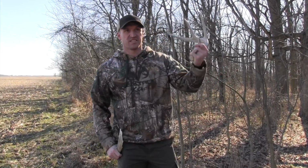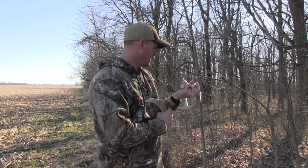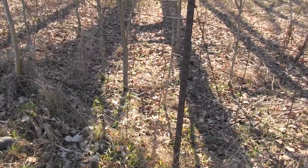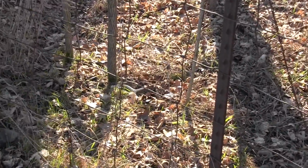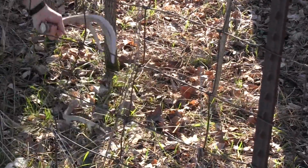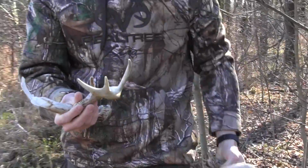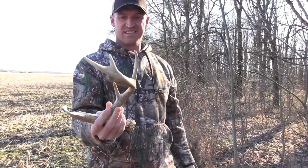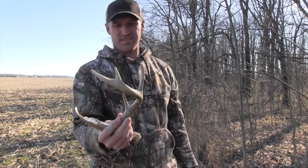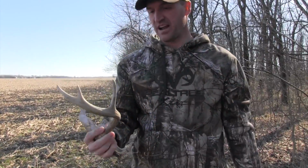So we were walking this fence line, getting ready to head back to grab our camera that we left up in the finger, and found this little one right over here on the other side of the fence. So, pretty cool, little guy. Nice genetics. Be a good buck in 3 years, 4 years, 5. Probably a 1 year old, 1.5 year old.